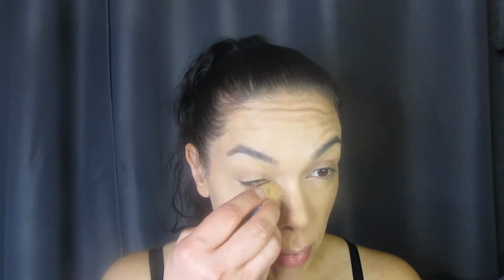set the concealer with a different powder. I like to use a Physicians Formula for that. The Physicians Formula is more of a highlighting powder, and it has a brightening effect that I really like. This is a duo. I'm just going to be using the lighter color, and it comes with its own little brush. It's really subtle, but in person you can tell the difference.